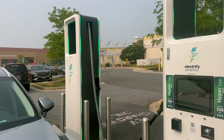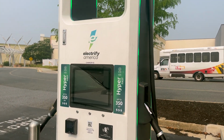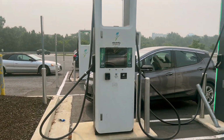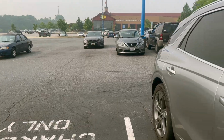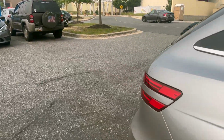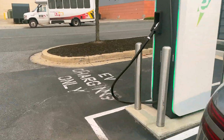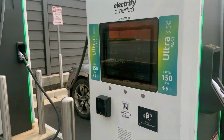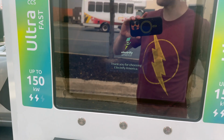Just plugged into the 150 because, wouldn't you know it, a 350 shows in use on the app when there's no one here. In addition to that, this other 350 is completely offline. Electrify America, you have so much promise that you just throw away. Well, let's wait and see what we start charging at.